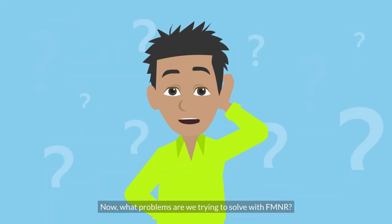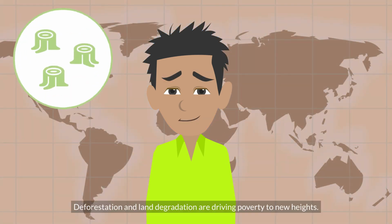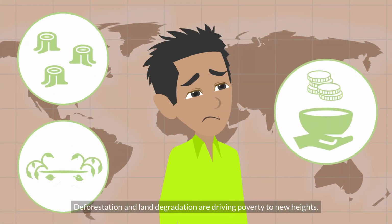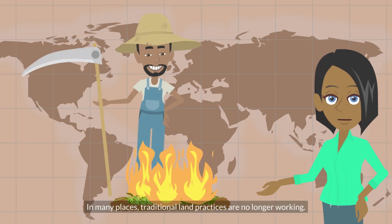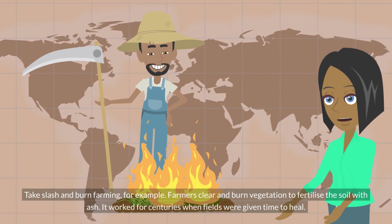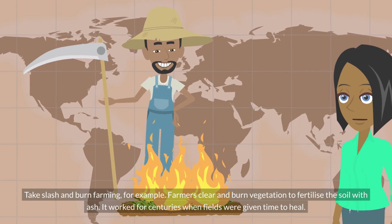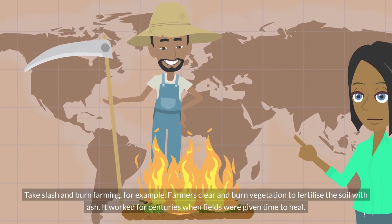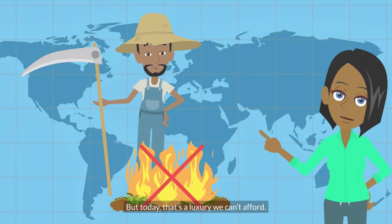Now, what problems are we trying to solve with FMNR? Deforestation and land degradation are driving poverty to new heights. In many places, traditional land practices are no longer working. Take slash and burn farming, for example. Farmers clear and burn vegetation to fertilize the soil with ash. It worked for centuries when fields were given time to heal. But today, that's a luxury we can't afford.